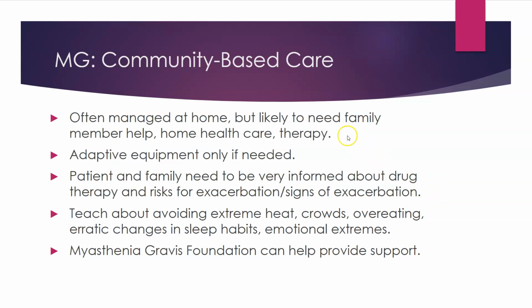Community-based care, so we do need to help the patient and the family. And so if they need any adaptive equipment, then we need to order that and work with PT, OT, and speech to get that.